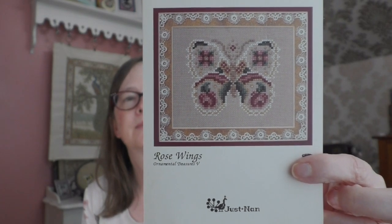Okay, haul. I got one little bit of haul, and it is fabric and chart. She did offer to include the threads, but I told her I don't need the threads. So this was off a Stash and Load. It is the Rose Wings chart by Just Nan.